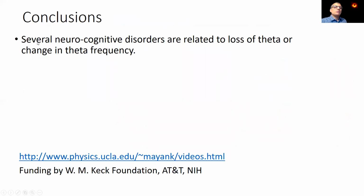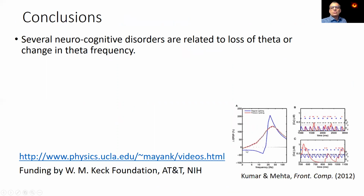So we conclude from this that there are several neurocognitive disorders that are related to loss of theta or change in theta frequency. We have shown in previous theoretical papers that when you induce neuroplasticity, if the signal is very periodic, a specific frequency can induce a lot of plasticity. Other signal of a different frequency induces less plasticity. And if you take away the rhythmicity, everything decreases quite a bit. So this shows that exact rhythmicity, not just the frequency, but the rhythmicity of a signal is quite important.